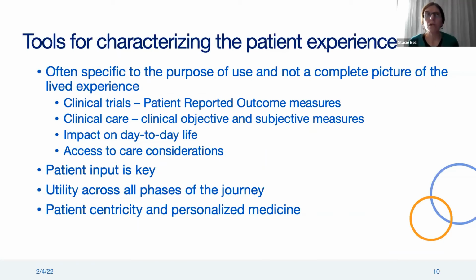When you're thinking about developing tools to capture the patient experience or even patient-reported outcomes, there are a number of really great tools out there, but many of them are specific to the purpose of use, and they don't really capture that lived experience over time, or this road going forward and back, or possibly having detours. In clinical trials, there are patient-reported outcomes. In clinical care, there are clinical objective measures, many subjective measures, but they don't always capture the impact on day-to-day life. And they don't usually factor in access to care considerations along the way, like in the psoriatic arthritis example, being able to find the provider to actually help them.